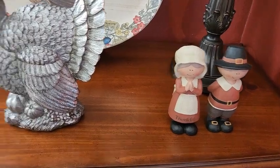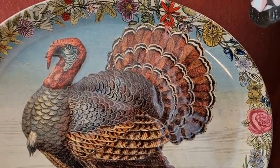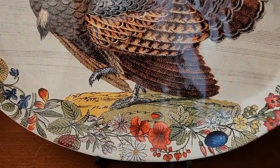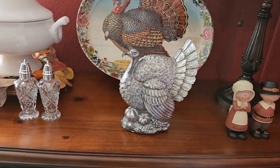To celebrate Thanksgiving. I think it's a lovely holiday. I'm originally from London, England, and I came to this country over 30 years ago. But I always celebrate Thanksgiving, and my husband is American, so we always do celebrate Thanksgiving. I think it's a lovely holiday, and I'm very thankful for everything I've got in my life too.